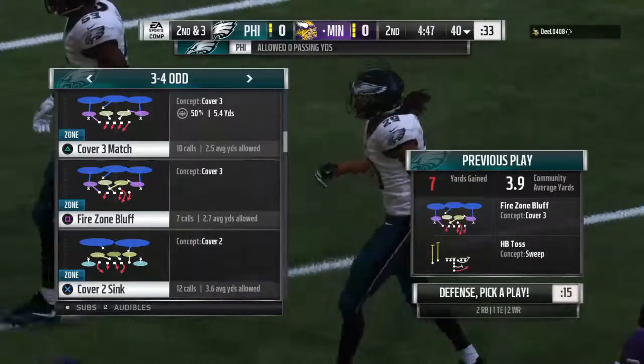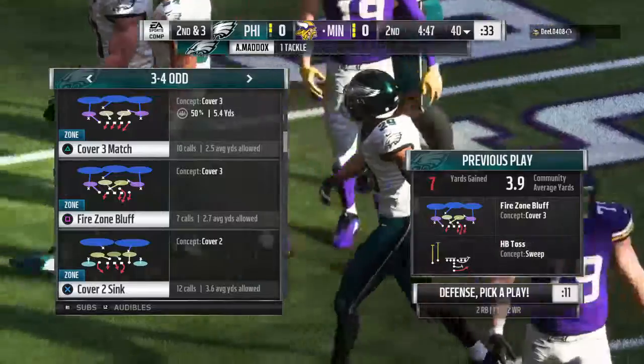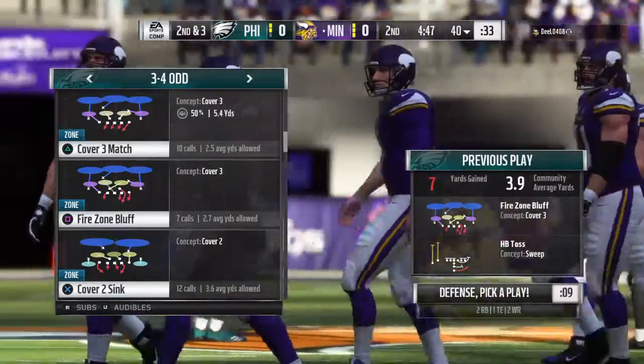Well, no matter how they phrase it, staying on schedule, staying ahead of the sticks, whatever you want to call it, 7 yards on first down, that fits the bill.